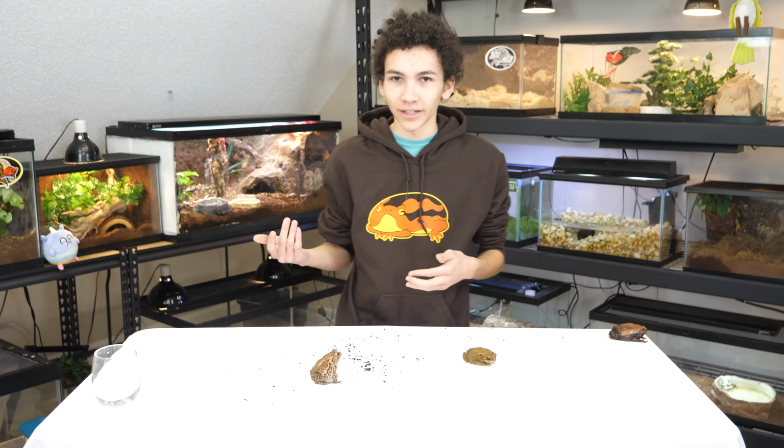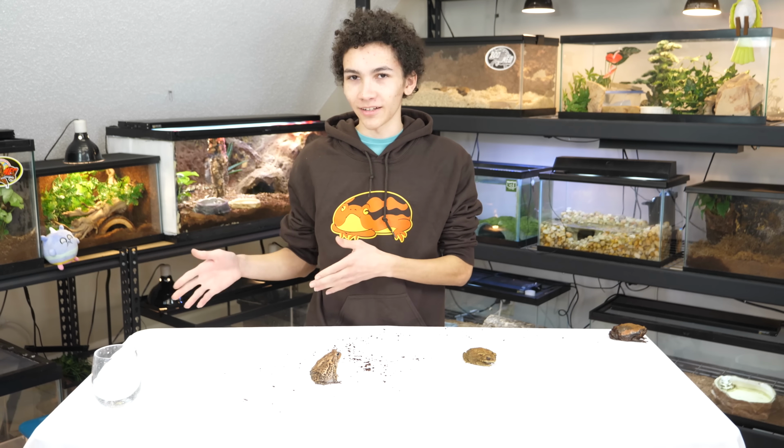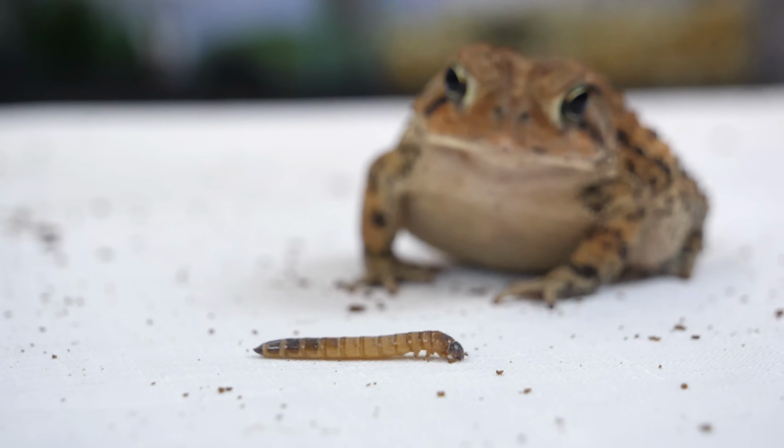Overall, they die a lot in the wild. There's just a lot of things in the wild that's against them. So basically, toads living outside are not really gonna live up to 40 years old. But Betty, I don't know how old she is, but she's at least an adult plus 5 years, because that's how long I've had her.